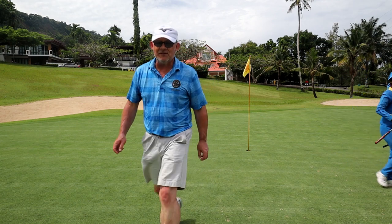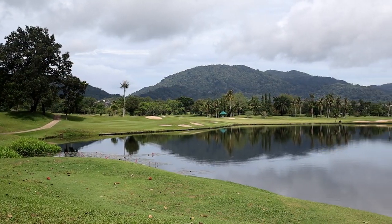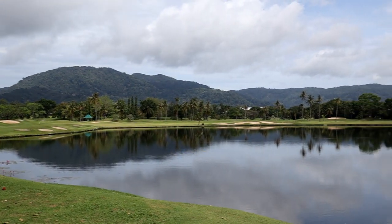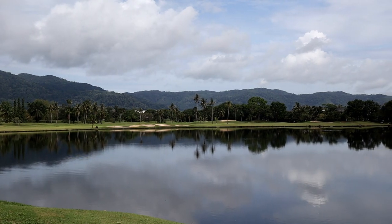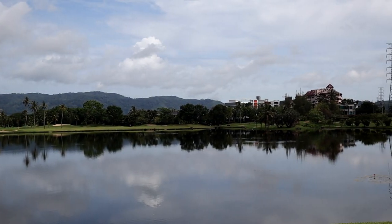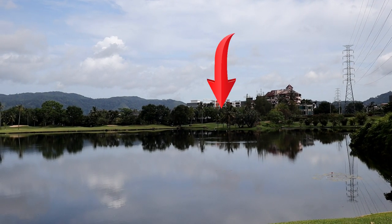Okay, now we stop. The 10th hole is a par five. It's the signature hole. It goes all the way around a lake. And it's still going around. And the green is just over there behind those trees. It's about 230 yards to the flag from there.